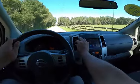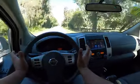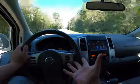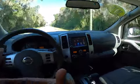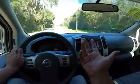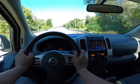Everything's in place. The instrumentation is pretty clean. Not bad. If you're looking for something that's pretty reliable and cheap to maintain, and no fanciness whatsoever, this could be a truck you can consider. So yeah, that's just wind noise, but it's not horrible.